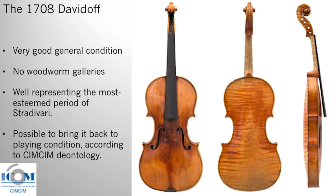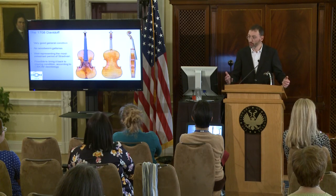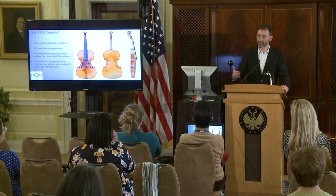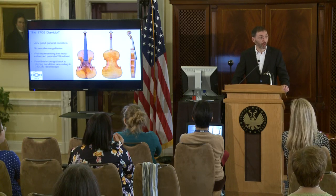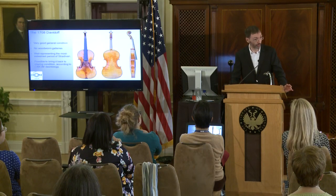This instrument is, from a conservation state point of view, in very good general condition. There were no open cracks, no woodworm galleries inside, so we performed in situ imaging techniques such as X-ray radiograph and other examinations to check this, and it was in very good general condition. We were then able to consider bringing it back to playing condition because this instrument had not been played for at least 30 to 40 years in the collection.